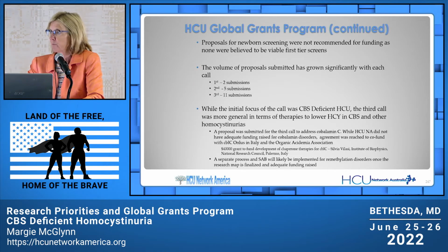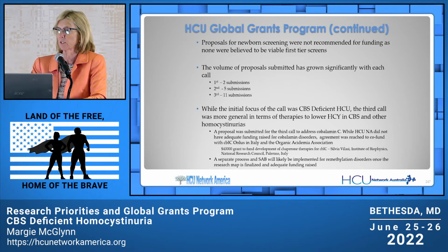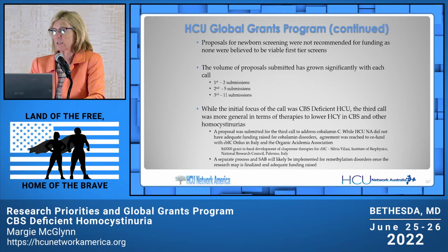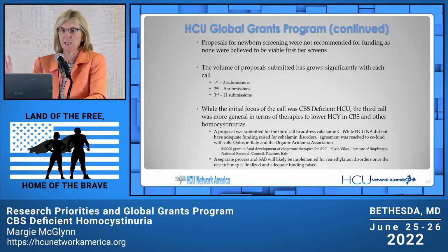We did not fund any proposals for newborn screening because none of them were deemed to be a first-tier screen. And so we already have a viable approach with a 2-tier screen. We just have to keep working on getting states to adopt that. We're up to 6 or 7. Danae's been working very hard on that with support from some of our partners. But we're going to continue to work at that. And the good news is the CDC has announced that they've come up with an approach. We've been working with them as well, and they are now just validating this approach. It could mean that you can measure homocysteine right at that first newborn screen, which is going to have a significant increase in the number and percentage of babies who are detected.